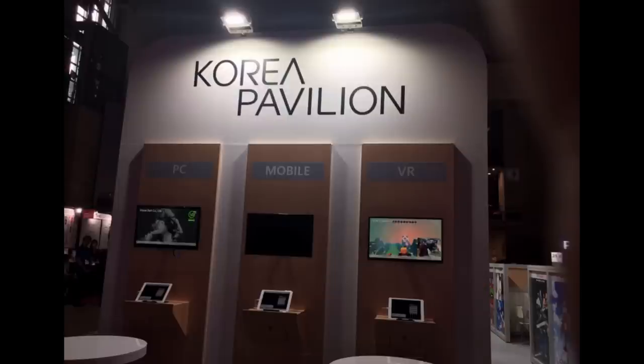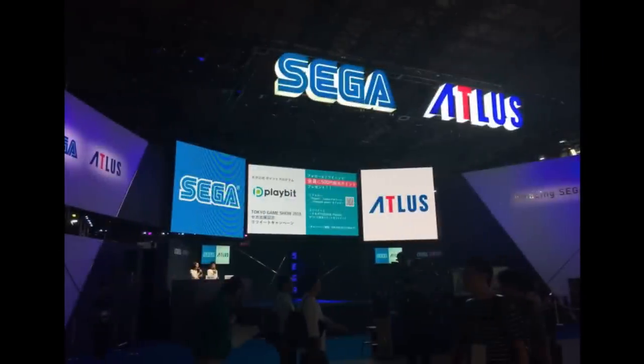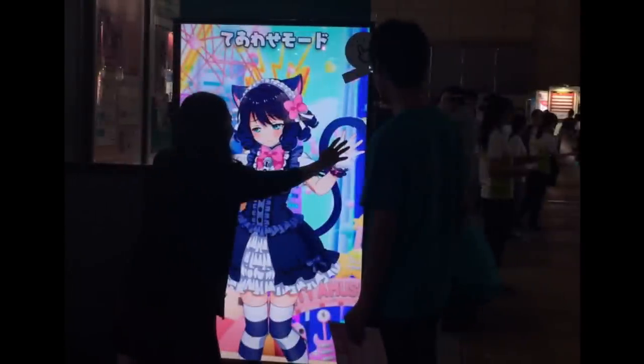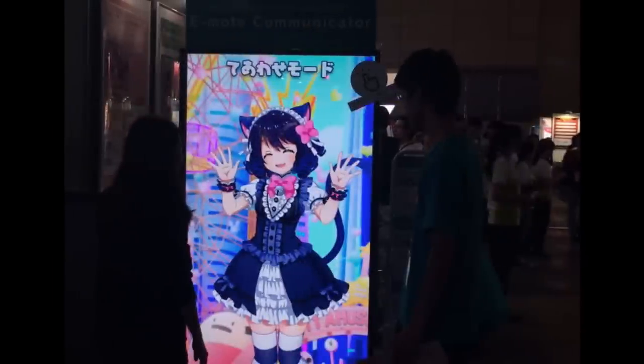This one will just be everything else that happened at Tokyo Game Show, so I actually have no idea what Korean Pavilion is. I just took a picture of it because I could. So this was Sega. Sega and Atlas booth, pretty big. This was, I don't remember the name of the booth, but they were testing some new kind of technology where you could interact with the Neko girl on the screen, and then she would interact in response. I can see someone tapped her, and then she became all happy.